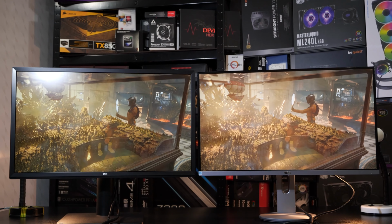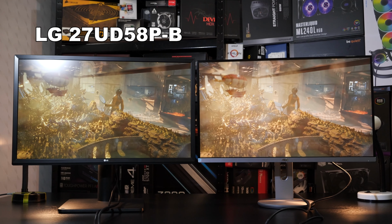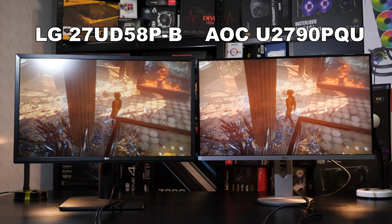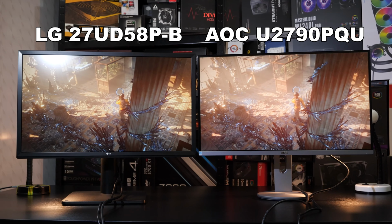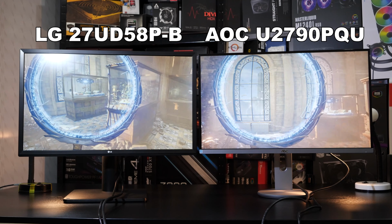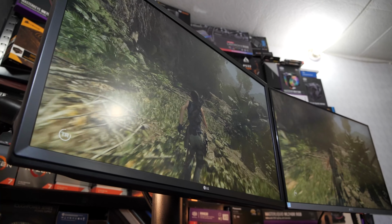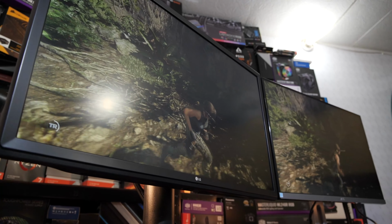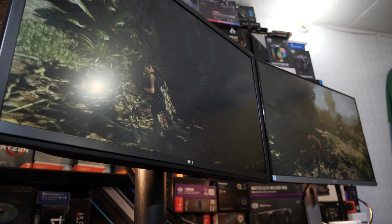Well, almost, sort of. To the left, the so-called LG U2790PQU, on the right, the AOC U2790PQU. The screen by LG isn't really in stock anymore in many places. There may or may not be a successor to this model, but there aren't necessarily many improvements from one year to another when it comes to monitors, at least when sticking to the same specs.